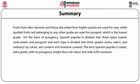Summary: fruits from later harvest and those discarded from higher grades are used for roes, while spotted fruits not belonging to any other grade are used for pungent, which is the lowest grade. On the basis of pungency, Spanish paprika is divided into 3 types: sweet, semi-sweet, and pungent. Each type is divided into 3 grades: extra, select, and ordinary, by color, ash content, and moisture content. The best Spanish paprika is sweet, extra grade, with no pungency, bright fiery red color, and only 8% moisture.